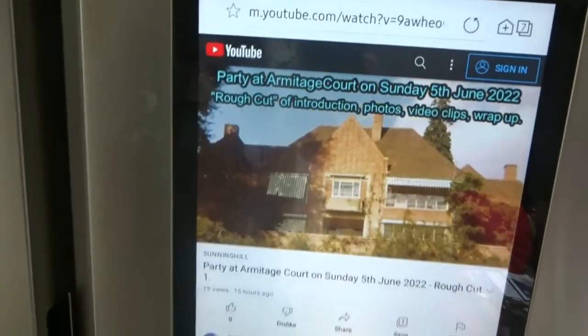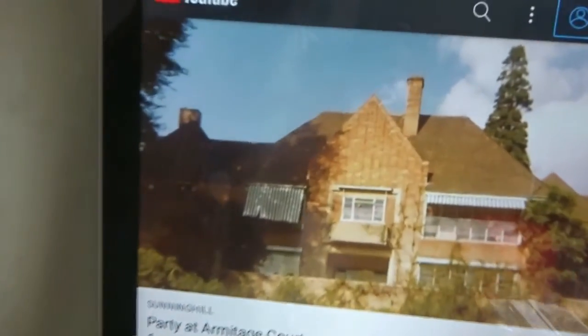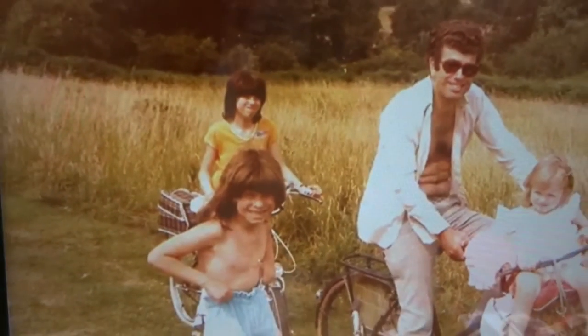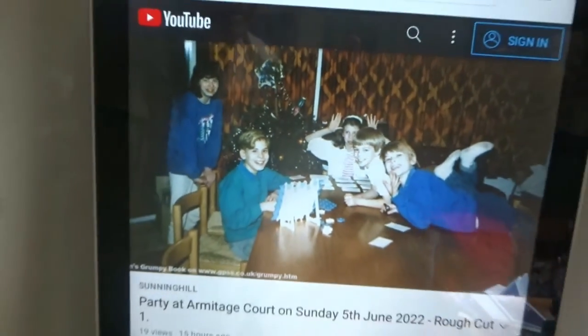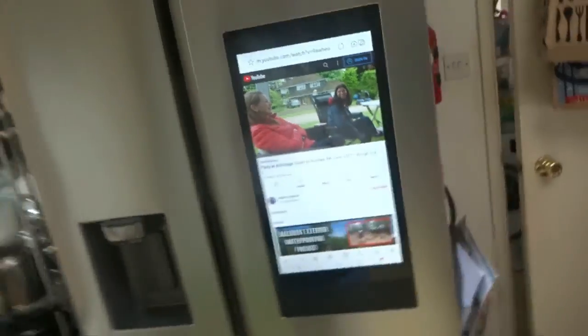Yeah, so that's it. Those are very old photographs. And then we go into the party. There's Samantha. That's it. And we're practically ready to go now, I think, aren't we?